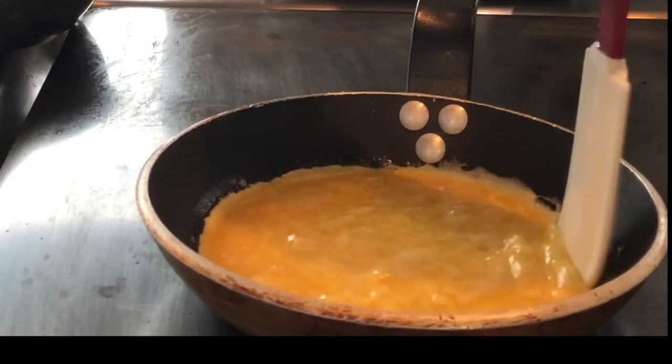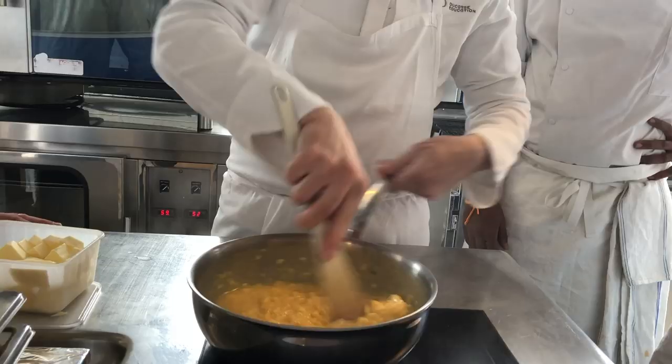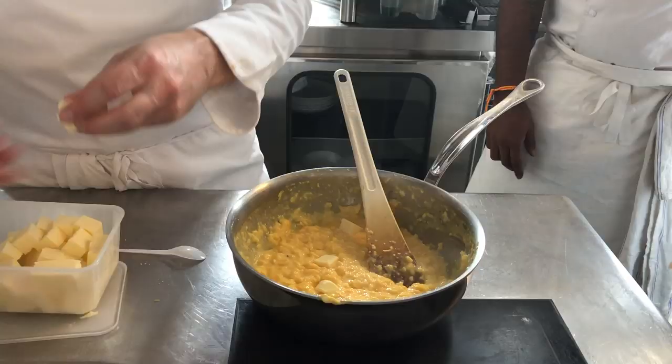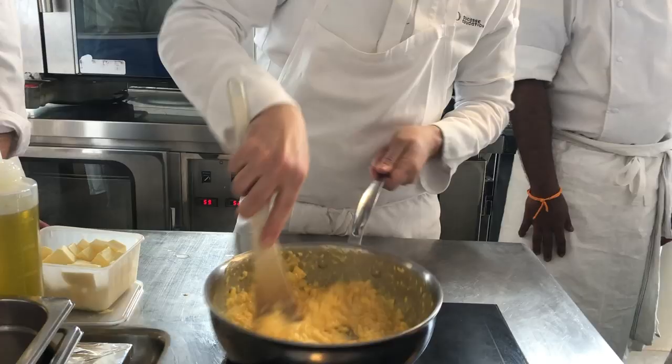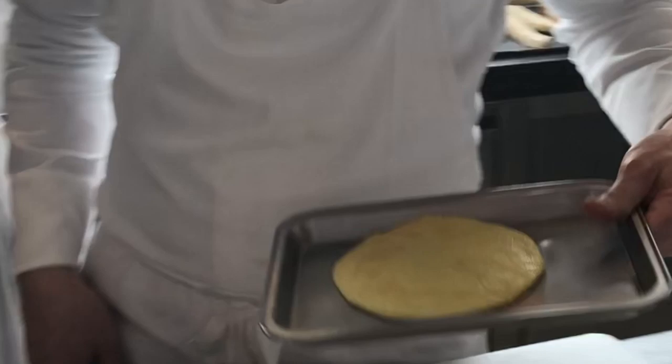On super low heat, make a fully cooked flat omelet. Scramble up some nice soft creamy egg. Of course, lots of butter. Give it another whisk. Pepper. Trim that flat omelet. Now comes the magic.